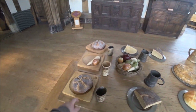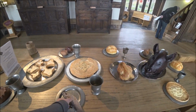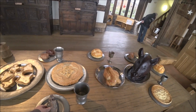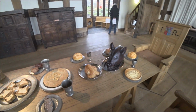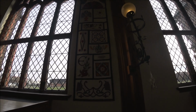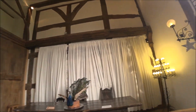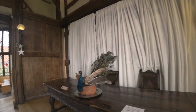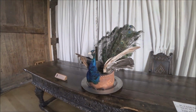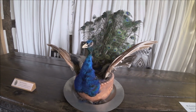Some nice food. You can actually touch this stuff. It's not one of those where you're not allowed to touch it. Nom, nom, nom. That's a crest, that. Nice pig's head. I asked a lady about these tapestries. They're based on the originals but with a modern twist. Peacock pie, look at that. I can't imagine that looking tasty to me. The feathers look nice though.